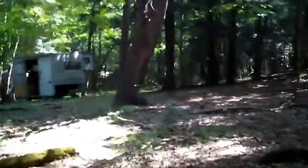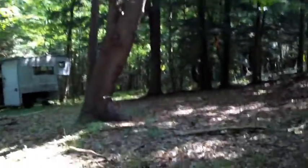Here we go. The old campsite. This camper has been here for years. Proceed cautiously. There could be an animal in there. I'm not going in.